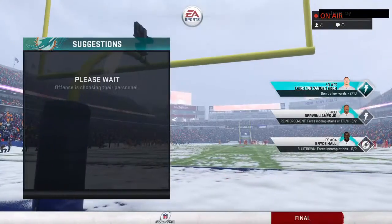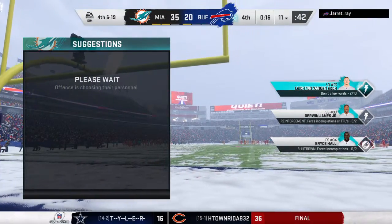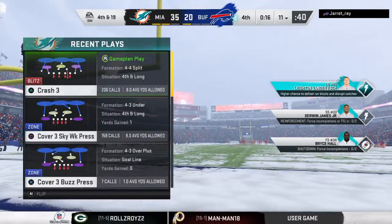Now the Dolphins going to burn the first of their timeouts. That'll leave them with 2 remaining. We'll be back after this.